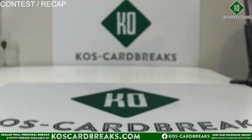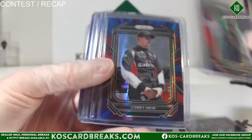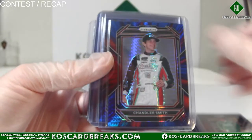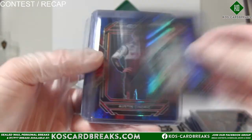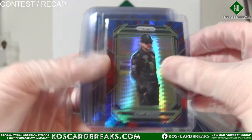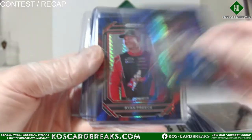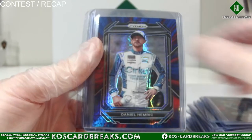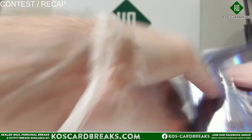Not sure of the parallel here, but these can be numbered out of $2.99, Dale Earnhardt Jr., Kyle Busch, Corey Heim, Zane Smith, Bobby Allison, Jeb Burton, Chandler Smith, Jordan Anderson, Kaz Grala, Dale Earnhardt Jr., John Hunter Nemechek, Austin Cindric, Justin Allgaier, Kurt Busch, William Byron, Jamie McMurray, Ryan Newman, Tyler Ankrum, Chase Elliott, Ryan Preece, Martin Truex Jr., Sheldon Creed, Jimmy Johnson, Daniel Hemric, Justin Haley, Tyler Reddick, and Denny Hamlin.